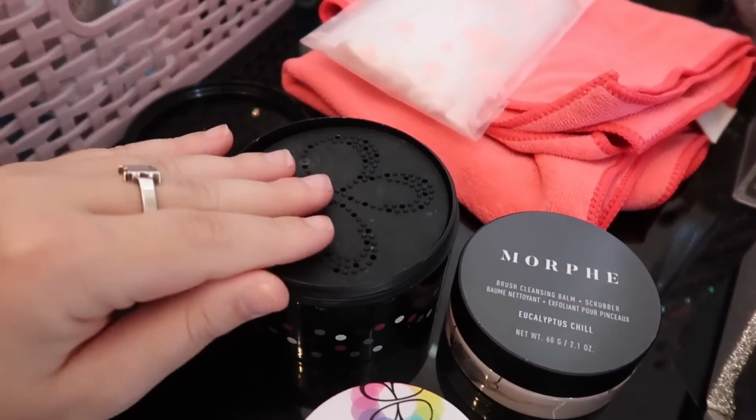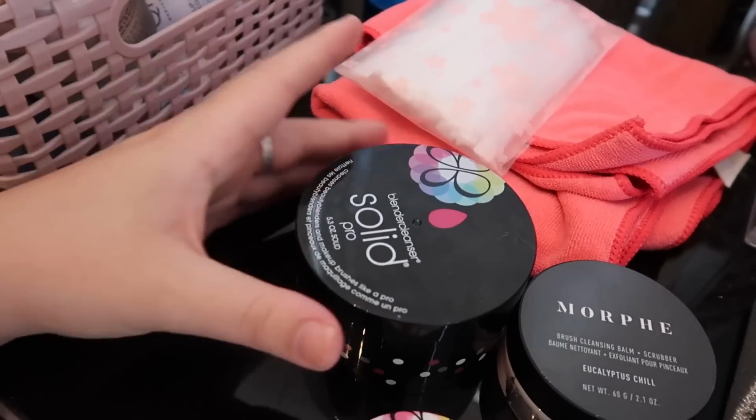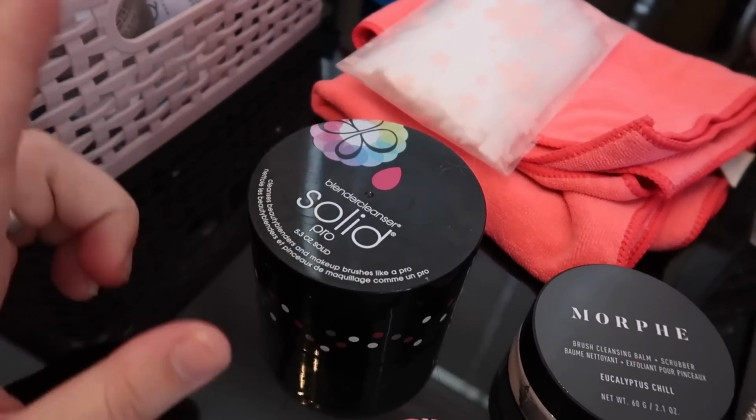But anyway, enough about brush cleaner. But yeah, basically Beauty Blender Cleanser Solid Pro is my favorite.